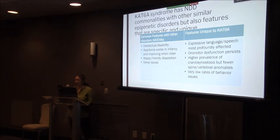Something we're going to talk about is that compared to the degree of language problems and cognitive problems that we see in KAT6A, the rates of behavior issues in this syndrome are actually incredibly low.